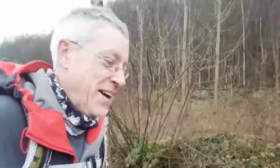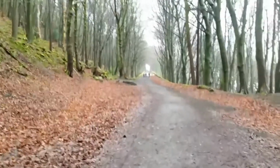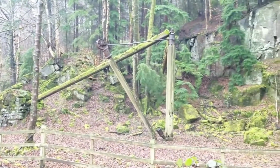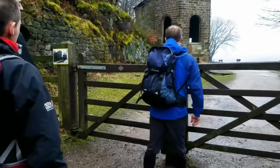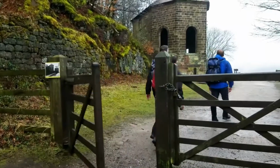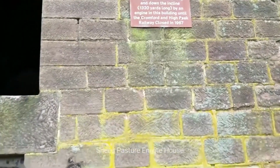Tell you what, going up this incline and try and catch up with the others. This looks like some kind of old crane. That's looking pretty robust, isn't it?